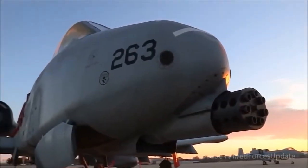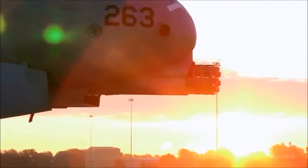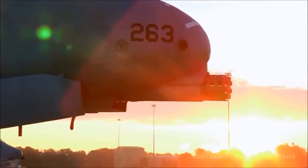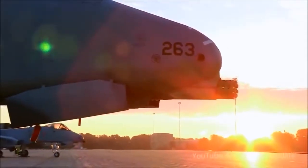I just like the firepower. I'm a little kid at heart. I like working on the gun. I like loading all the munitions we load. When we go TDY anywhere, like to Davis Mountain or anything like that, we load everything we can get our hands on. And it's entertaining. It's hard work, it keeps me busy, but it's fun.